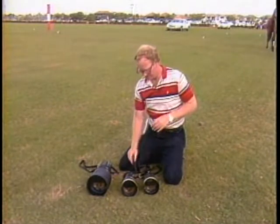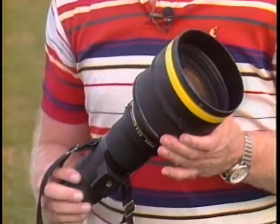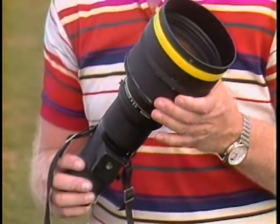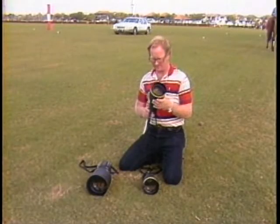The next lens in this arsenal is a 400mm f3.5. I consider it to be my normal lens. It's very sharp, very fast. I also use it on a monopod. Although I can hand hold it, I prefer to use it on a monopod.